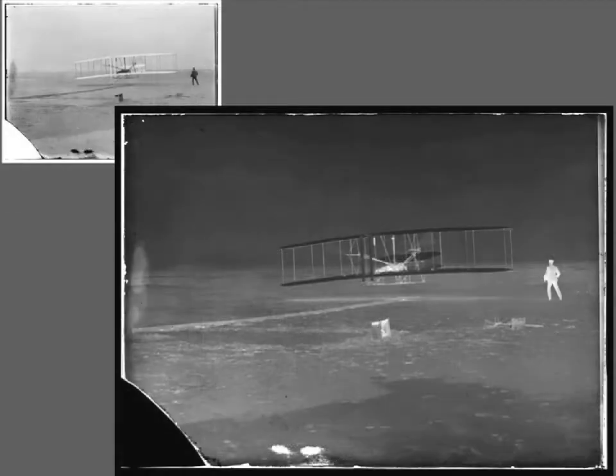Technological innovations. We have the Wright Brothers Archive, both the photographs and manuscript materials, and that's another strength of our collections, that they are not solely photographic. They are broad, they are deep, and you can see images of first flight, but you can also see the notebooks and diaries of the Wright brothers.